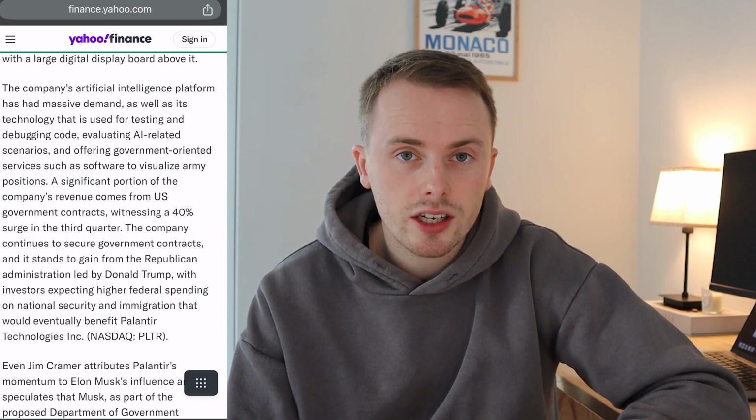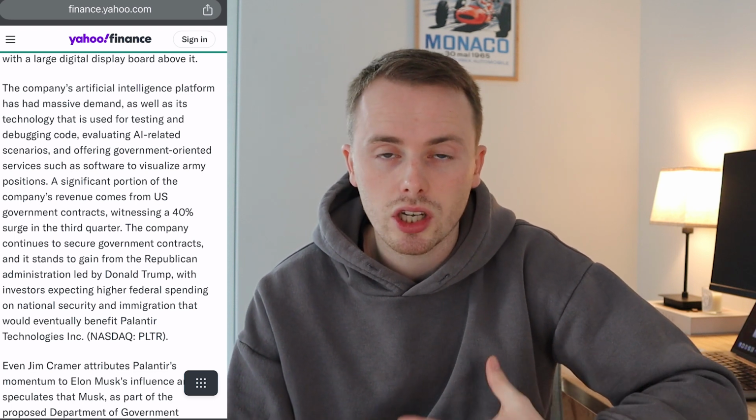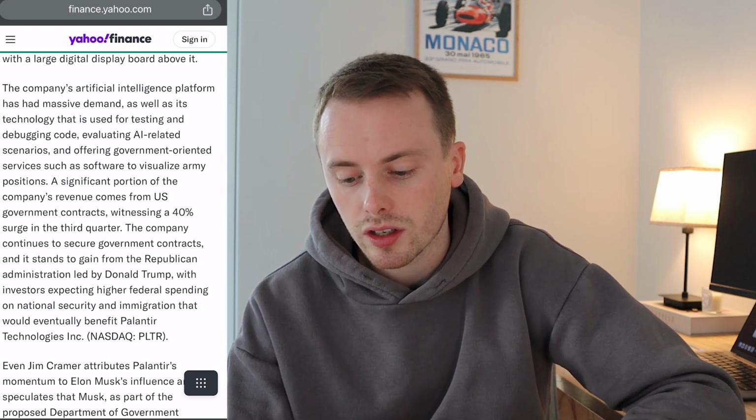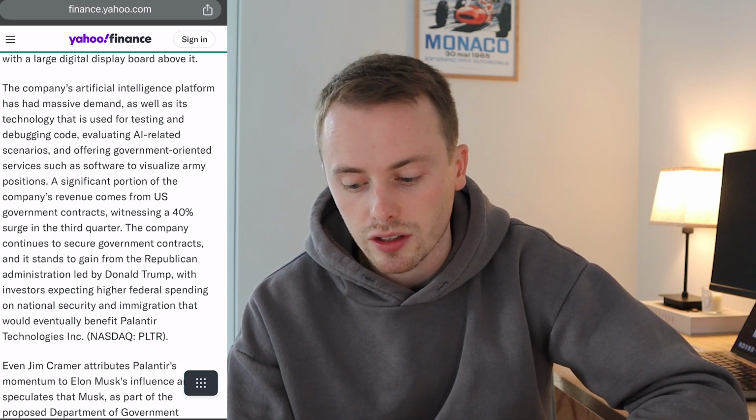And then of course with Palantir, a lot of their contracts are government contracts, and they expect to see a lot more spending on that with Donald Trump coming to office in 2025. And we can see here that a significant portion of the company's revenue comes from US government contracts, witnessing a 40% surge in the 3rd quarter.